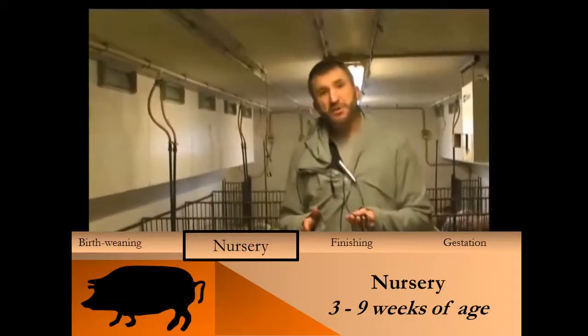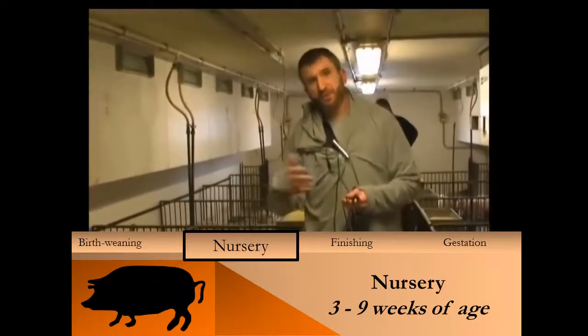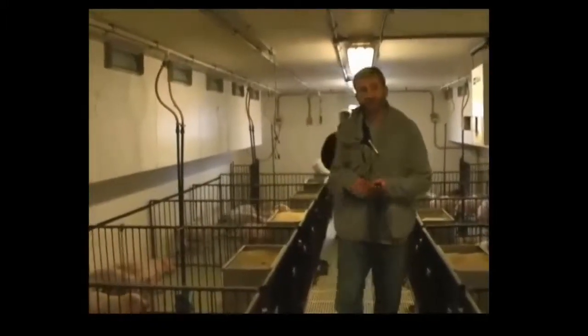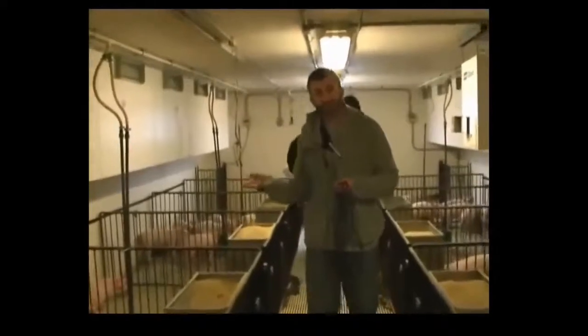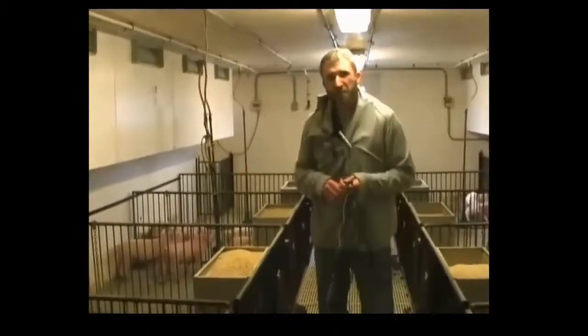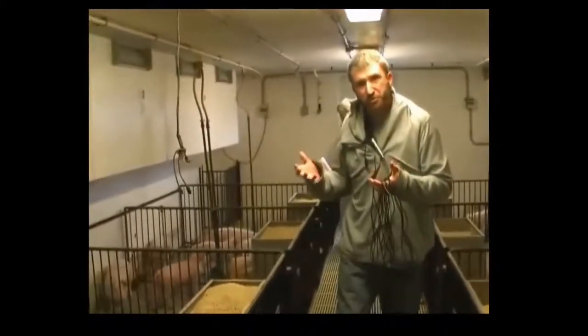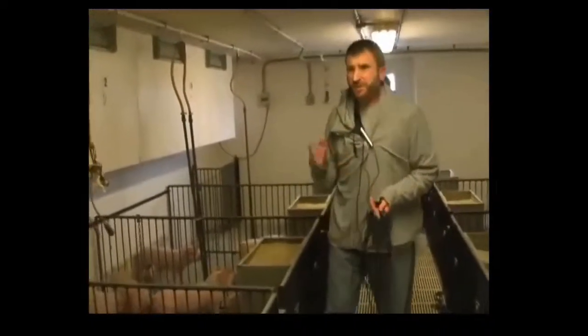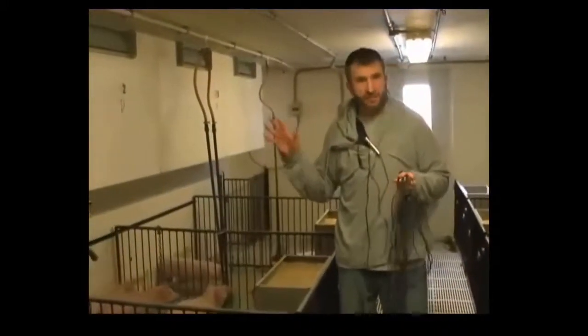At 3 weeks of age, the piglets are going to be weaned, at which point they're brought here, and this is what you call a nursery. And they'll stay in the nursery from 3 weeks of age till 9 weeks of age. This is a very important part of the pig's development because they're just weaned, so they're a little stressed from that, and they're at a young age when their immune system is vulnerable. So these houses are kept especially clean.